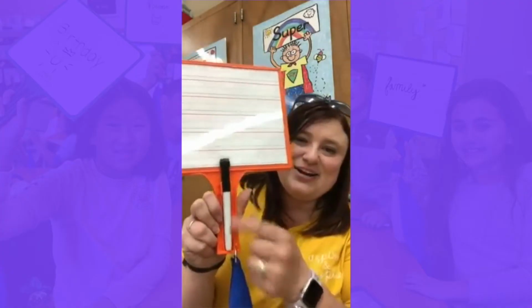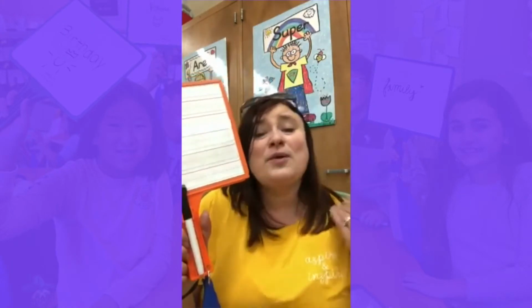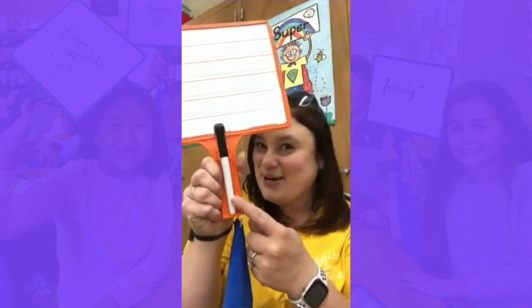Little clip right here for the dry erase marker, which is great because how many times have you heard as a teacher, I can't find my dry erase marker, I don't know where it is. It's right here on your board, my friend. Super easy to store. I would have the kids take these, put them in their cubbies on the hook, and they were always ready to go.